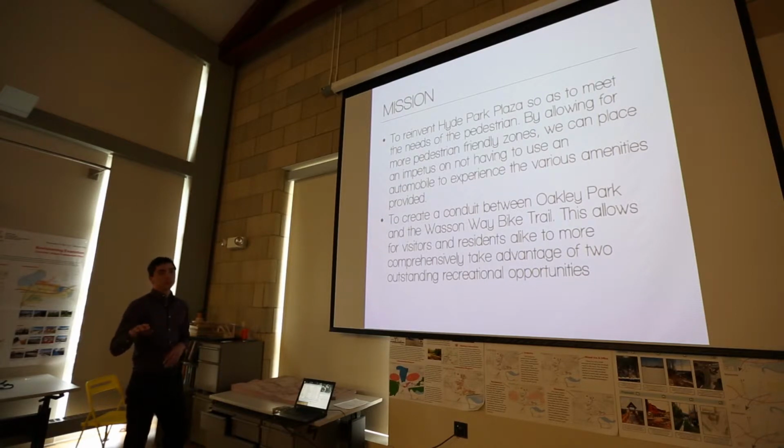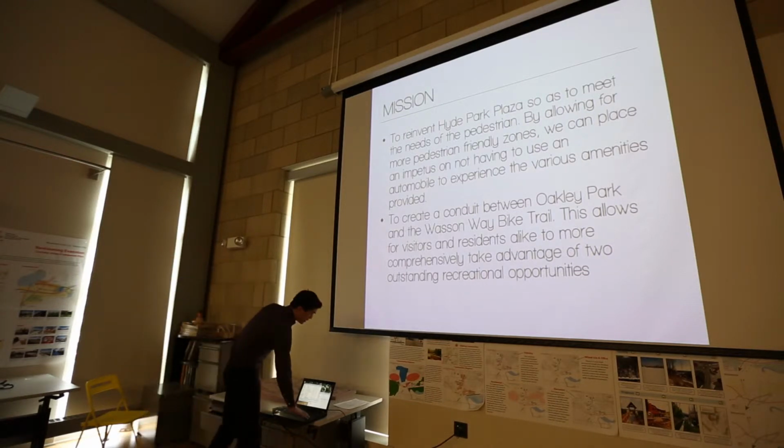So really there's a tertiary setup. There's the Plaza that is in between Oakley Park and the proposed bike trail. I would love for that to be sort of one comprehensive site that you could visit. You could go to the park, have a picnic, shop, and then later go down to the bike trail. So sort of connecting those three entities.